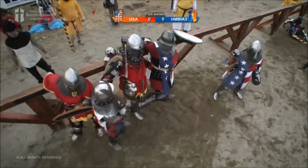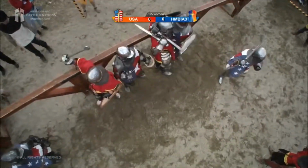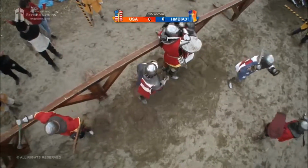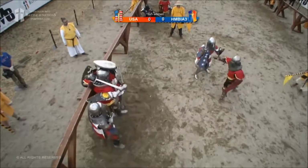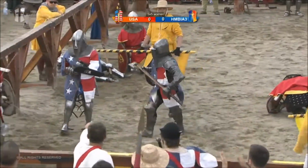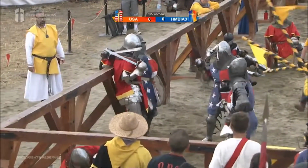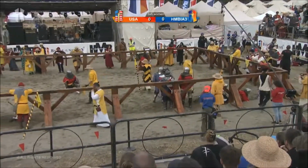And now that big gaggle is broken up. One of the German fighters managed to get herself out of that. Trying to assess, much like the American was, trying to figure out where she needs to go next. Oh, blindsided again. You cannot turn your back on that American. And that's it. First round to the Americans.